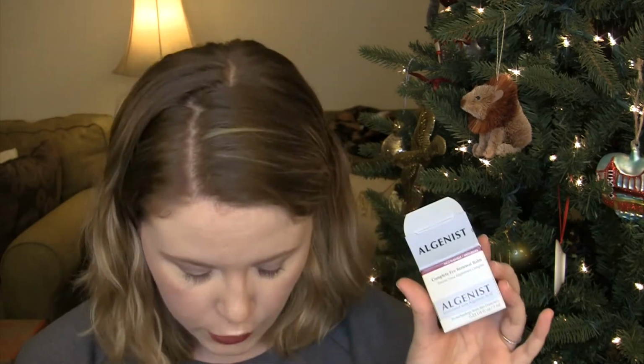It has a very thick consistency. I definitely have dry skin, so I'm always looking for very moisturizing products. They still have this available last time I checked, and to qualify for this, all you have to do is purchase any Algenist item.